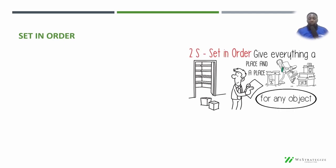So first of all, you've already sorted out what is required and things that are no longer required. You've decided, okay, let me keep this aside, I'm going to discard this, I'm going to store this somewhere, right? And so the whole goal of setting order is to have a place for everything. So you're going to give everything a place.